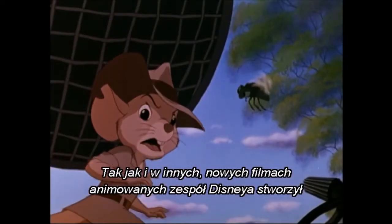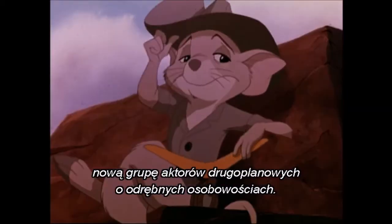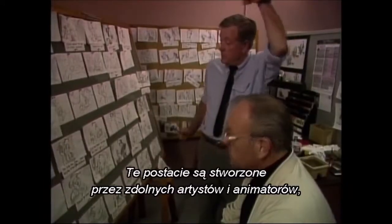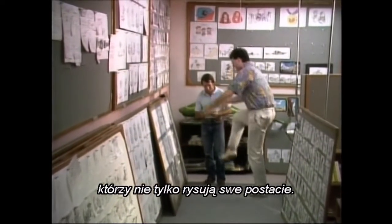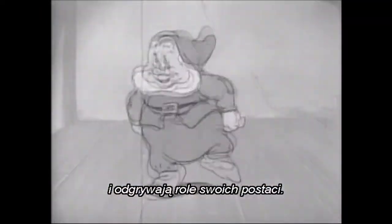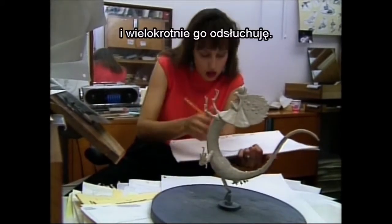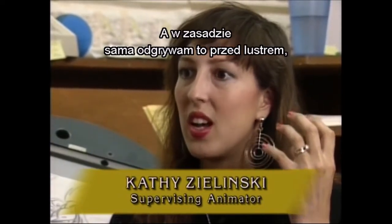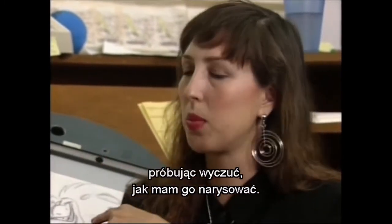As they do in all the new animated features, the Disney team created a whole new cast of supporting actors with their own unique and distinct personalities. These personalities are created by gifted artists and animators who don't just draw their characters. They follow a long-standing Disney tradition of performing their characters. I have a tape of the voice of the actor, and so I listened to it over and over again. And I actually kind of acted out in the mirror, playing his voice or thinking about his voice, so I can get a feeling for how I'm going to put it on paper.